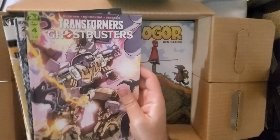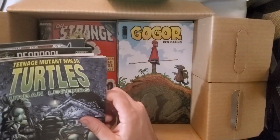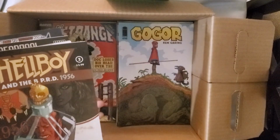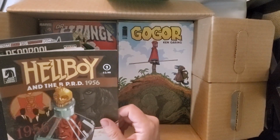Transformers and Ghostbusters. I'm imagining this is a recent series from IDW. I'm not too familiar with it. Teenage Mutant Ninja Turtles Urban Legends. A couple issues of that. Pretty cool. Hellboy and the BPRD issue number 2.